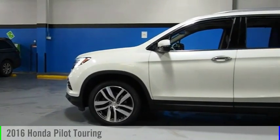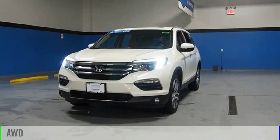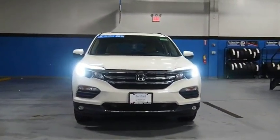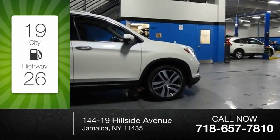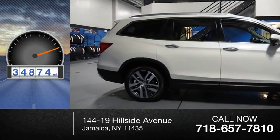Come test drive the 2016 Pilot. This vehicle is powered by an all-wheel drive, 6-cylinder, 3.5-liter engine. Great fuel efficiency saves you money by requiring fewer trips to the gas station. This vehicle has less than 35,000 miles.